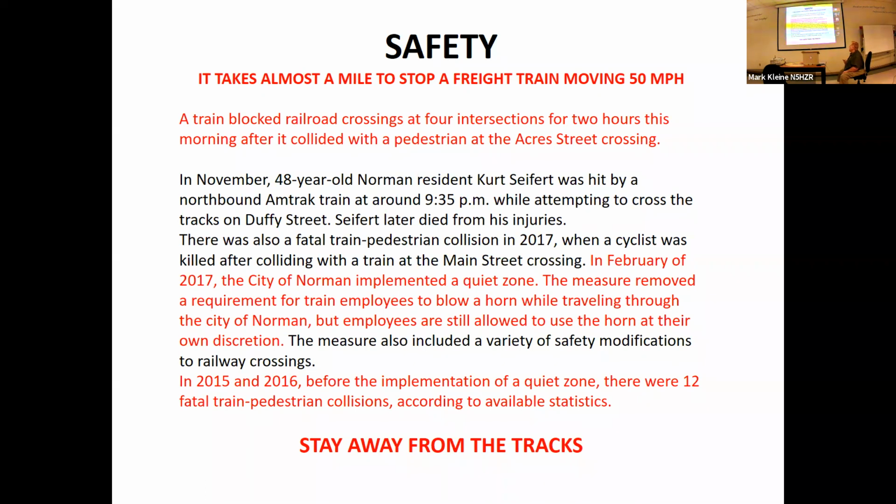The train engines don't have to blow the horns, but they are allowed to. And if they see an obstruction on the track, they will definitely blow the horn. The dispatcher sends out a message to all of the engineers coming through Norman on game day to use liberal use of the horn, because you've got so many people down there walking across the tracks, going to and from the game. They'll blow the horns. There were 12 fatal pedestrian collisions in 2015 and 16. When the train's coming along, stay away from the tracks.